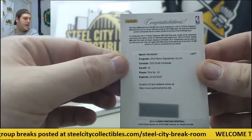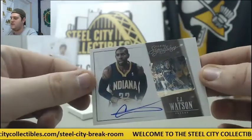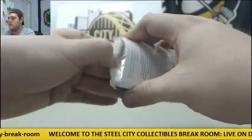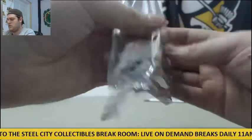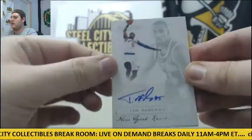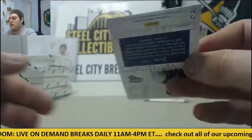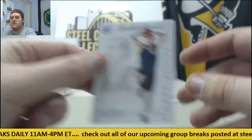Pick number 10 right here is Elfrid Payton for the Magic. And the auto right here out of 249 is C.J. Watson, 50 of 249, for the Pacers. For the Knicks, out of 199, Tim Hardaway Jr., rookie card auto. And for the Bobcats, 1 of 10, that'll go to Charlotte, Cody Zeller, rookie card.